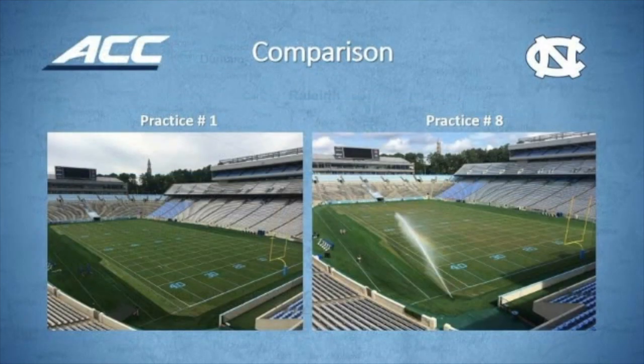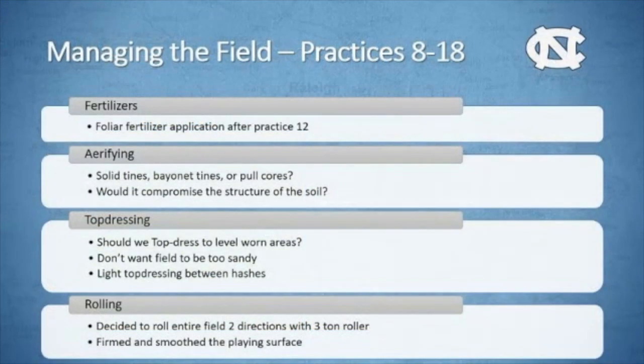So here's a comparison picture: practice 1 right before we started, and then after practice 8. We were curious to see how this was going to go. We had never put 85 to 90 guys on one field like this, so we didn't know how it was going to hold up. But you can see after 8 practices, we were really excited about how it was holding up. Trying to manage the field during this was all new to us. We'd never dealt with this.